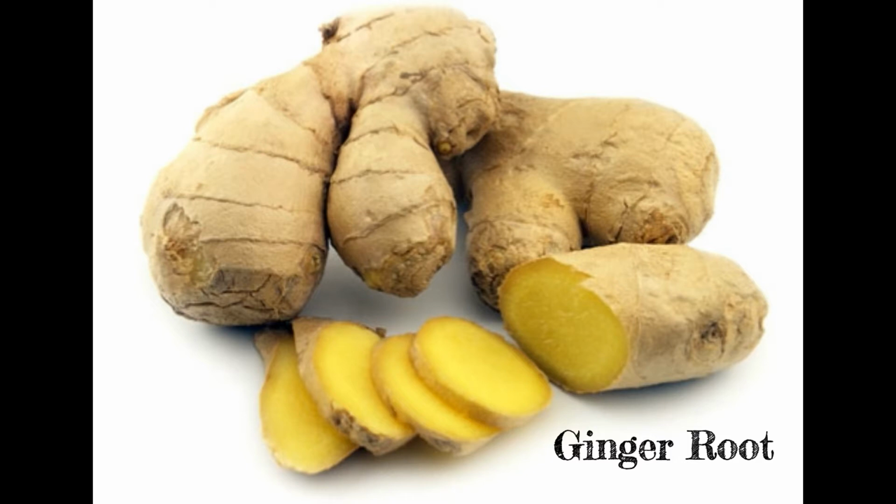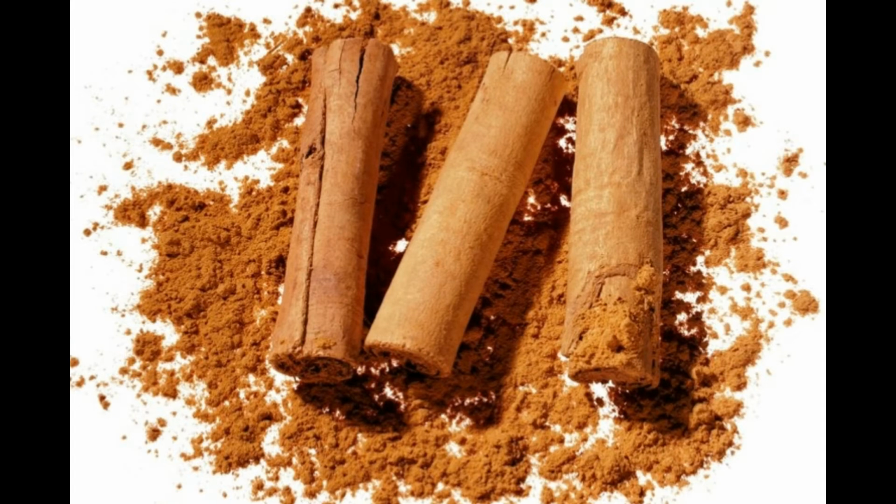It also naturally treats nausea and malabsorption. So if you're having difficulty with keeping foods down, or if you just feel like things are just not digesting as good as you want them to, the ginger is going to be a really helpful agent for all of those symptoms. Ceylon cinnamon, next up on the list.